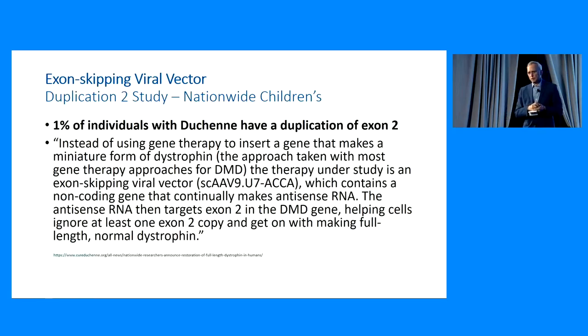So this was one of the projects that was first discussed publicly at the American Society of Gene Therapy meeting a little over a week ago. I've been following this data closely as a member of the Data Safety Monitoring Board, and there is a very small proportion of Duchenne patients that have a duplication in exon 2, and the skipping strategy here takes advantage of the internal ribosomal entry site, or so-called IRES, that allows for a nearly full-length dystrophin to be made if skipping is achieved by this approach.